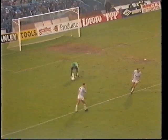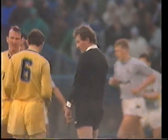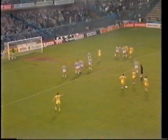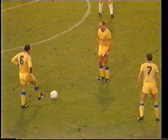Wilson gets it, rather fortunately, and tries to set Clark away. Offside, in fact, or was it? No, the referee has given a free kick to Everton for a foul. As Clark got away from the defender, he obviously caught him on the ankle. The referee says free kick. Wednesday with everybody back behind the ball.